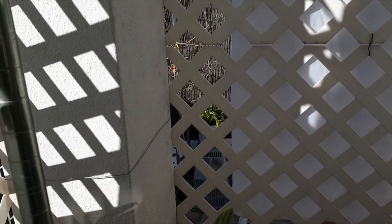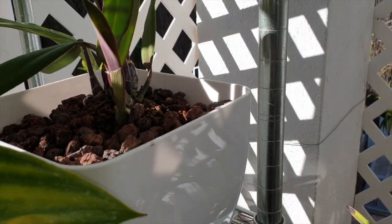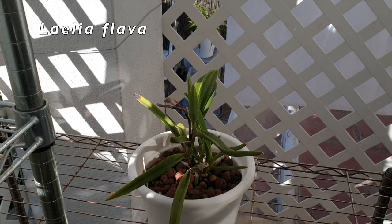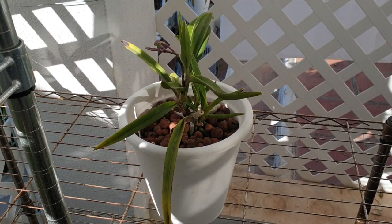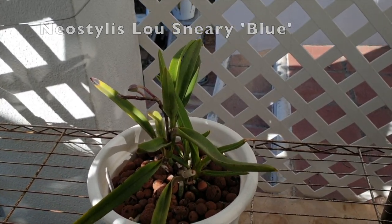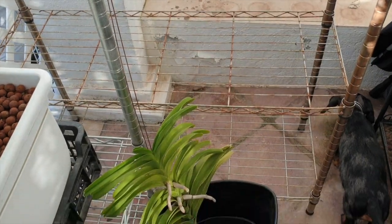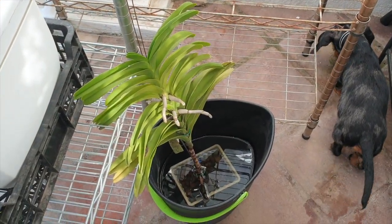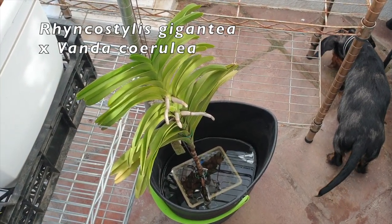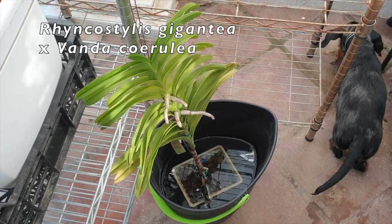Also some little stragglers up here because of shelf space. This is Lelia flava. And my Neostylus Lucernary Blue, the cutting in the pot, which is in spike with one bud. And down here is my Vandercostylus Cerula, something like that. I'll have to double check.